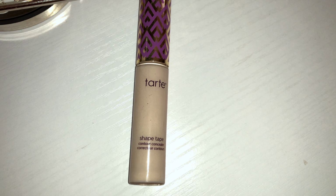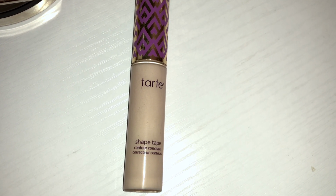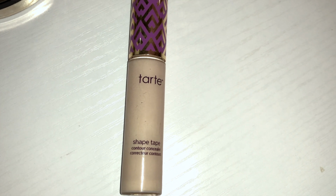This next thing is my Tarte Shape Tape Concealer. This is the best concealer I've ever used. This is another concealer that just does not break on my face. I tend to get those lines right underneath my eyes. I think a lot of us get them. And those lines just get so drawn out whenever I wear any sort of concealer. It just amplifies them. So I really don't like a lot of other concealers.